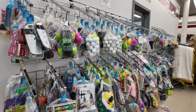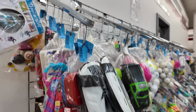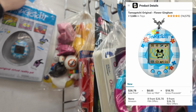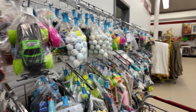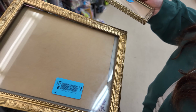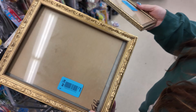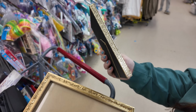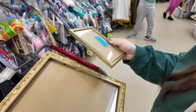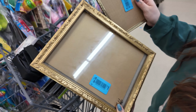Alright, so I was going through a lot of these little... Oh, I just noticed something cool up here. A Tamagotchi for $4. Yeah, I'm grabbing that. But I was just going through all these cool little toy baggies here, and Ashley brought over some really nice looking frames, gold frames for 99 cents each. It's so nice when you can find things that you want for yourself at the thrift store. Super detailed, really great for 99 cents. We need them anyways, so we're taking them.